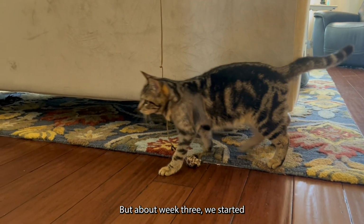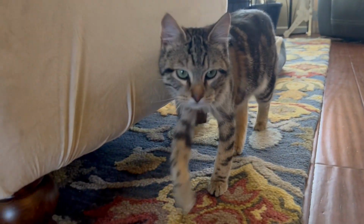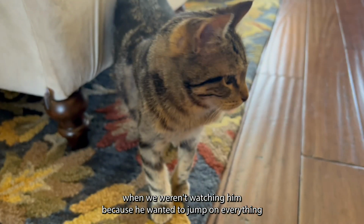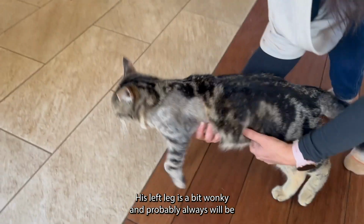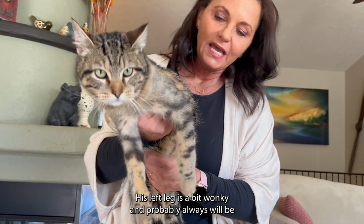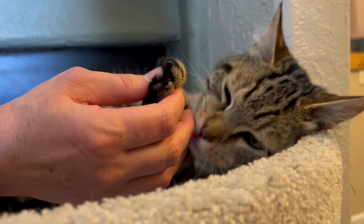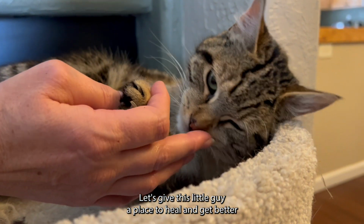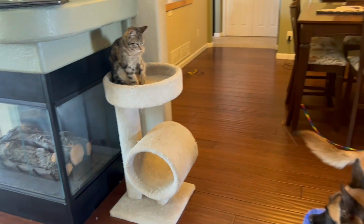But about week 3, we started letting him kind of wander and look around. Then we had to really keep him in a kennel when we weren't watching him because he wanted to jump on everything. His left leg is a bit wonky and probably always will be. He's got a pretty nasty scar on this arm. We thought, well, you know what, let's give this little guy a place to heal and get better. And he has, and he's just thrived.